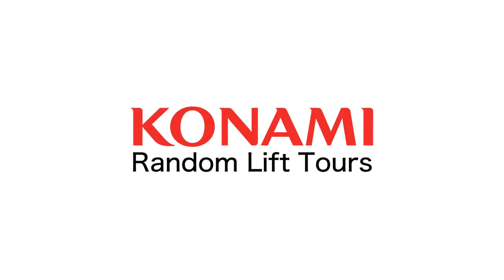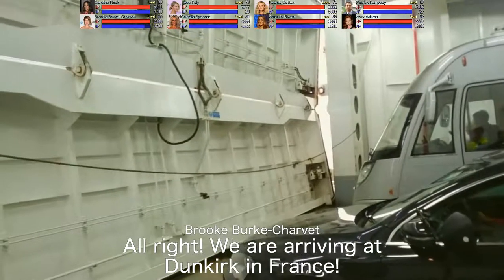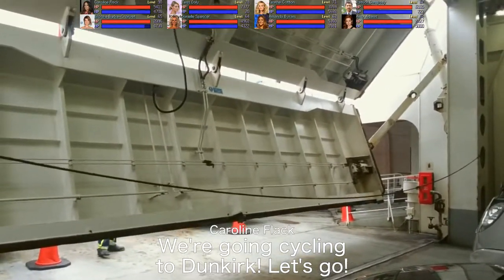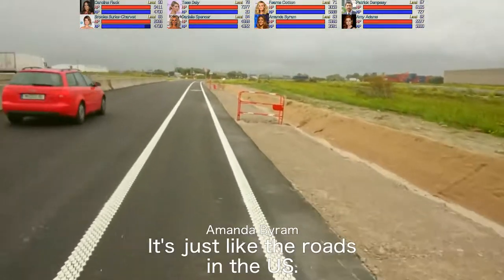High-Rise! And now we return to random lift tours, and the boat has now arrived in Dunkirk in France. And off the boat I go, and the people in the ferry terminal are very unfriendly towards bikes, because they don't like bikes for some reason, like it gets in the way of how I like to run a ferry. They're quite rude here. But anyway, here I am in France, and everything in France looks so different to England.